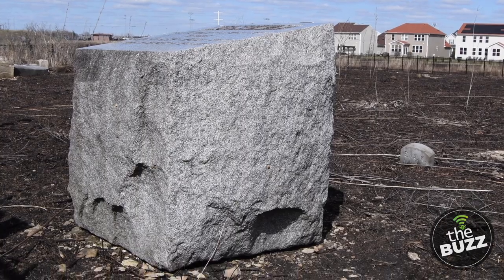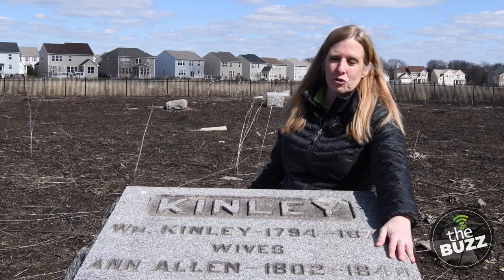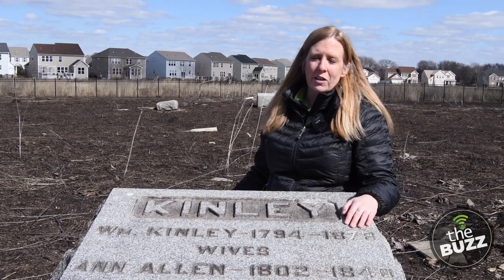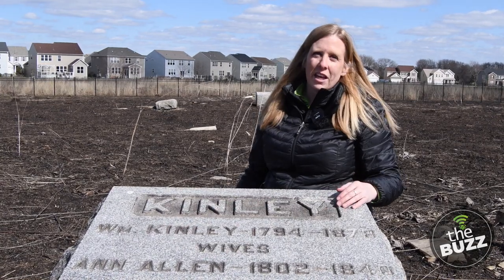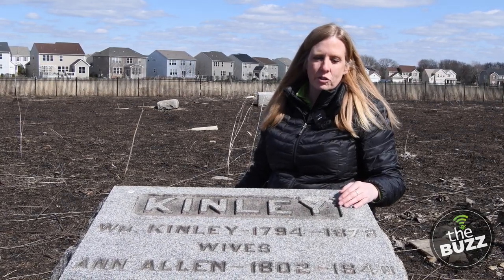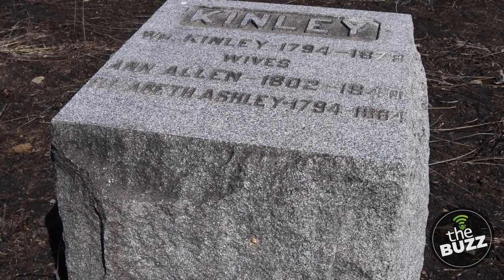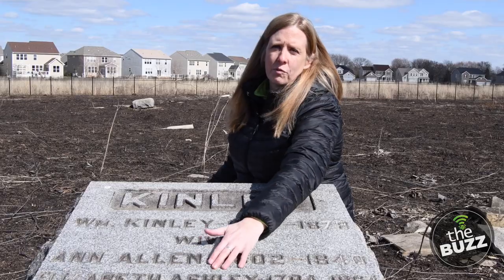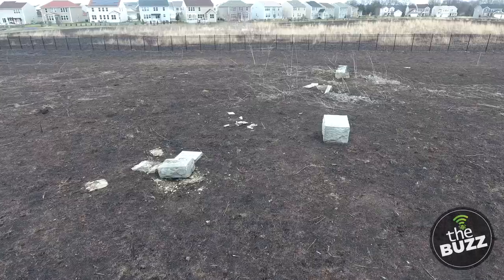You might think it's interesting that he has both his wives listed on here, but that's probably because this was a reproduced stone. William Kinley was born in the Isle of Man. He was first married to Anne Allen Kinley, and she also was from the Isle of Man. She lived until she was about 50 years of age. After William's first wife passed away, he got remarried. His second wife's name is down here, Elizabeth Ashley. She was born in Nova Scotia, Canada, and she's also buried here in Vermont Cemetery.